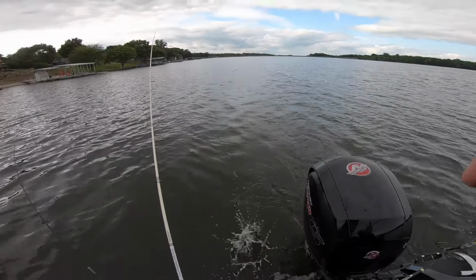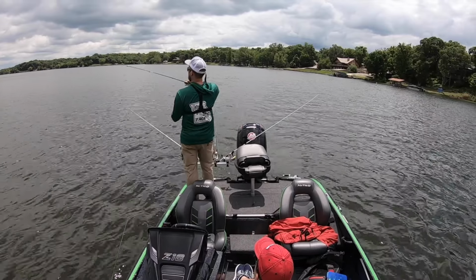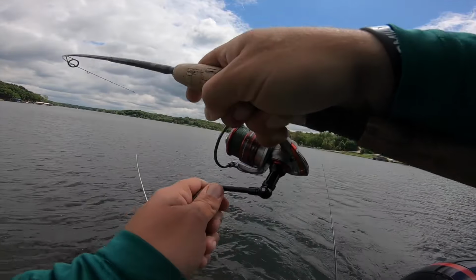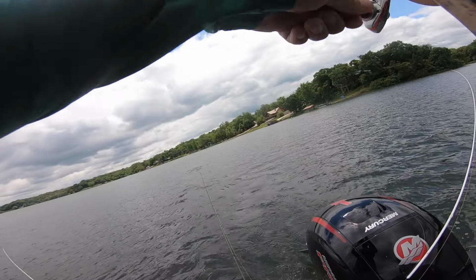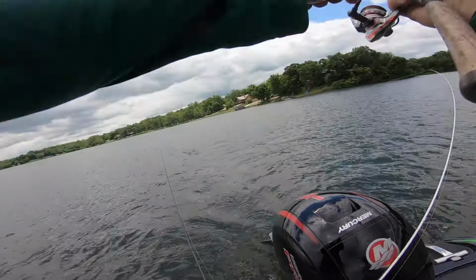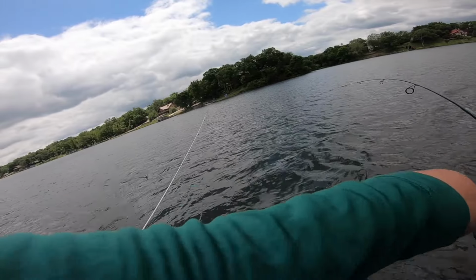See you, bub. You've done it. That was stupid. That's 10 points right there. Sunfish is on again, folks. Here he comes, like a beached whale. This looks like a slab. He was mad at that sunfish, man. Jealous. I can't tell. Oh, that one just got whacked.